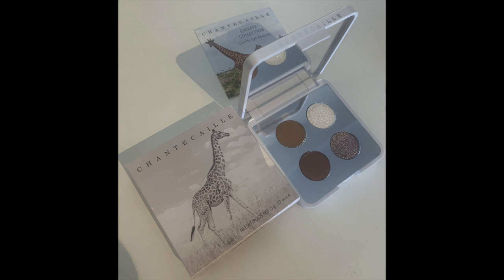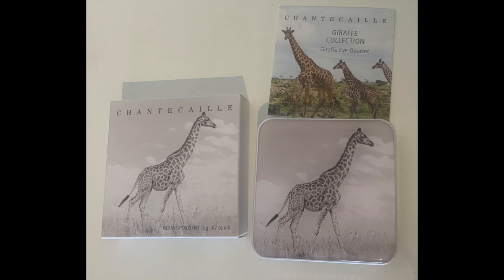Now, this is the packaging. I got the Giraffe Eye Quartet and it comes in a 5 gram, it says here, 7 ounces times 4, 24 months on opening, palette pour les yeux giraffe. 4 flattering earth tone neutrals that mix and match to create rich, defined eye looks. Giraffes across Africa are quietly vanishing. We are proud to help give them a voice and a future with the Giraffe Conservation Foundation. So this has 4 shades. As usual with Chantecaille, there's no animal testing, it's gluten-free and it's vegan.